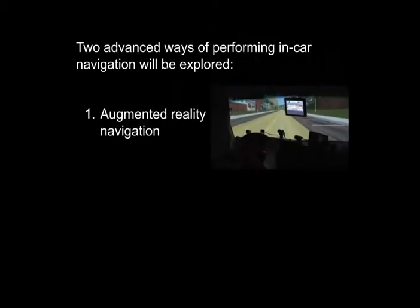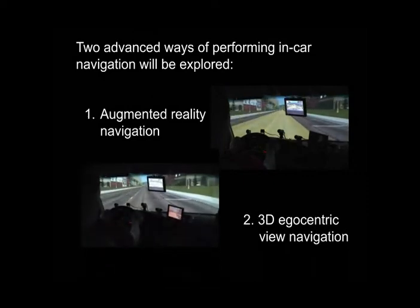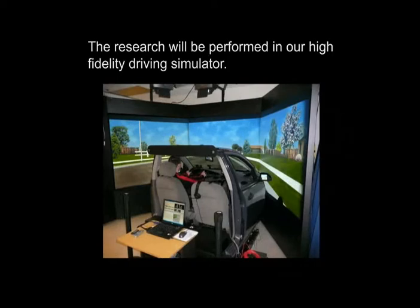This study will explore two advanced ways of performing in-car navigation, augmented reality and 3D egocentric view navigation aids. Specifically, we will analyze how these devices influence driving performance and visual attention. The research will be performed in our high-fidelity driving simulator.